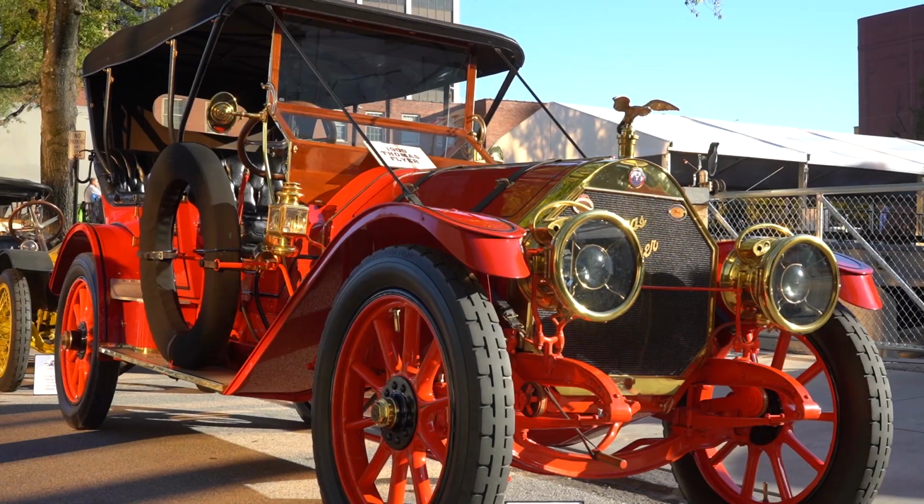I can tell you I'm really happy and I'm just thrilled that we get the opportunity to share a tear together. We've all been through a lot of stuff over the last couple of years, but to be here at the Chattanooga Motor Car Festival, and I have found out that I have acquired this car today at the Chattanooga Motor Car Festival here in downtown Chattanooga.